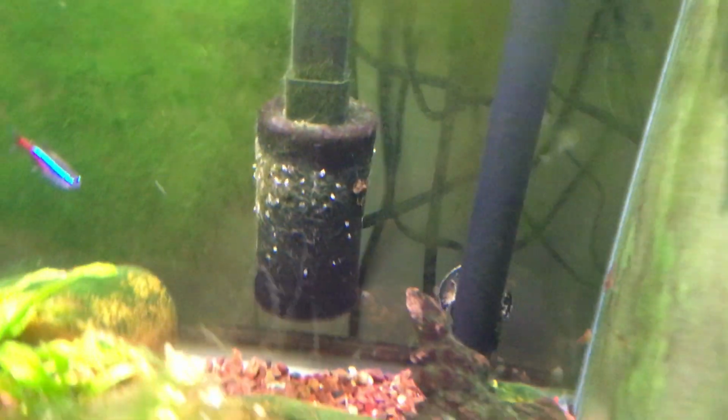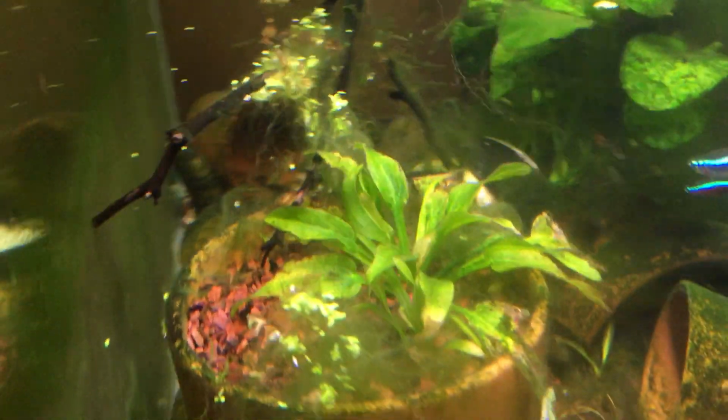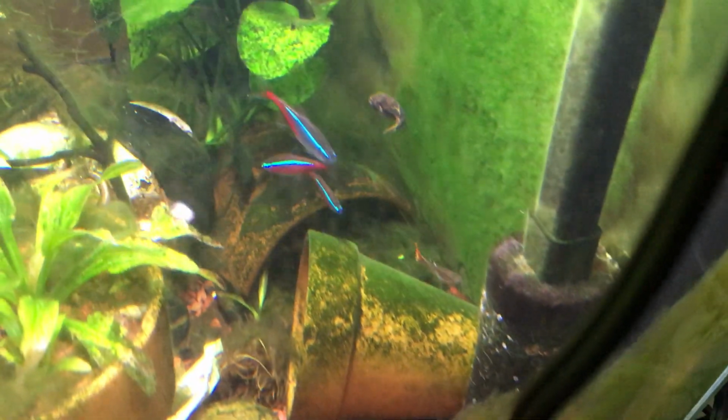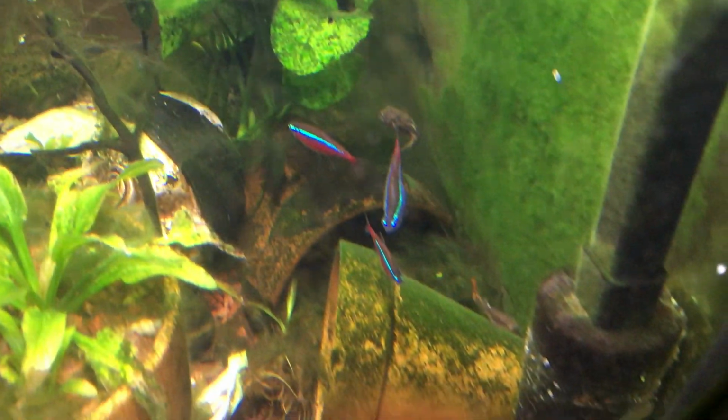Okay. Let's get to the side a little bit. See what we can see over here. That's a pretty one back there. That's the same one we saw before.